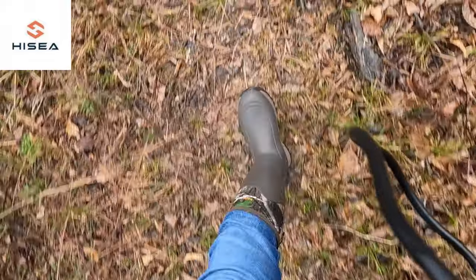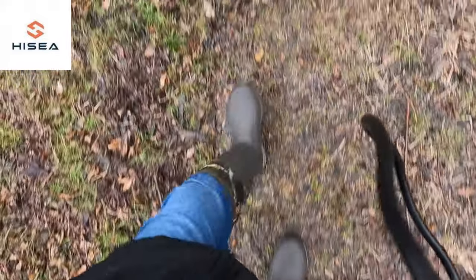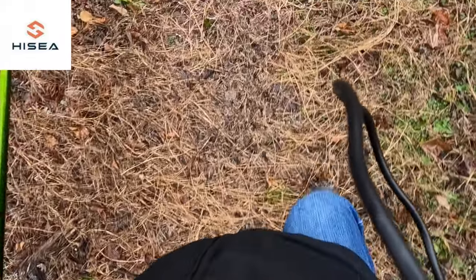I do recommend these. 10 out of 10. I give it 11. Awesome boots, comfortable. Can walk real easily with them. I'm not gonna have any problems walking this season, walking for the crappie when they spawn. Get to go out in the trails, the woods. My feet stay warm. Awesome boots.